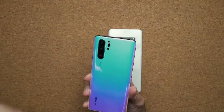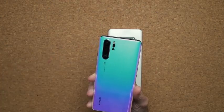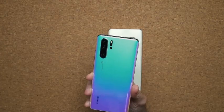Now, one area that the P30 Pro completely dominates the S10 Plus is the camera. You're getting 3 different lenses. The top one is your 40 megapixel main shooter. The middle one is 20 megapixels, ultra wide, and then you have the 8 megapixel sensor, which is a telephoto lens. The way they built this is actually quite smart.